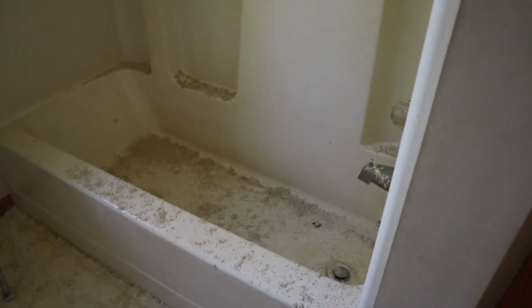Now I kind of think what we're going to do with the shower is actually just clean it up really nice. It's actually in pretty good condition. We'll obviously get some new fixtures and stuff like that, but I don't think we need to spend the money on something new because it's really not that bad.